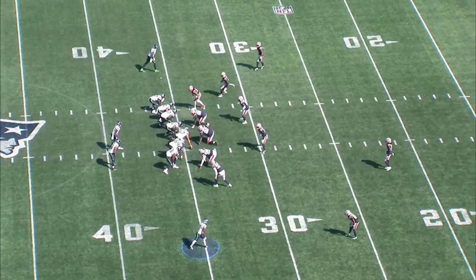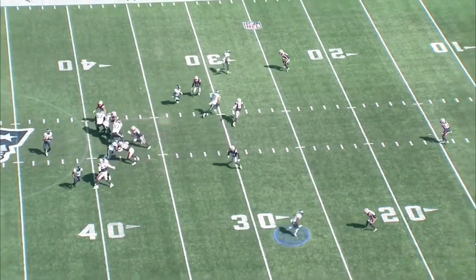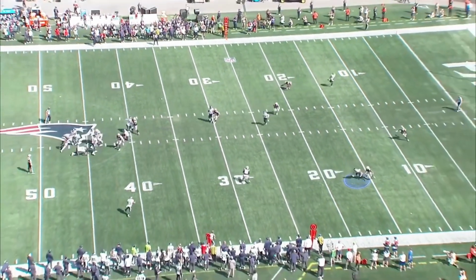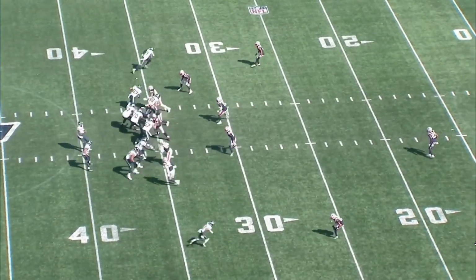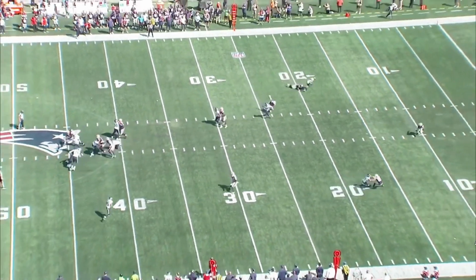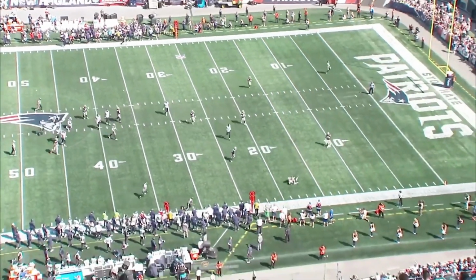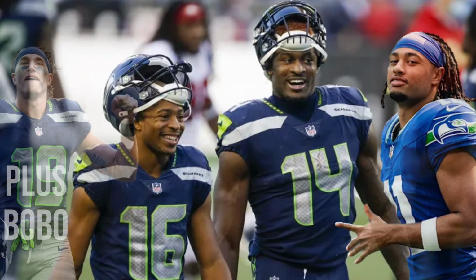I'm really not trying to oversell JSN, but this was a true number one type performance. He looks like the guy that you can funnel your entire offense through because he can do everything. Whatever you want to run, wherever you want to attack the defense, JSN can absolutely be your first read. This wide receiver room is already so much fun, and with JSN emerging, it's just going to get even better.